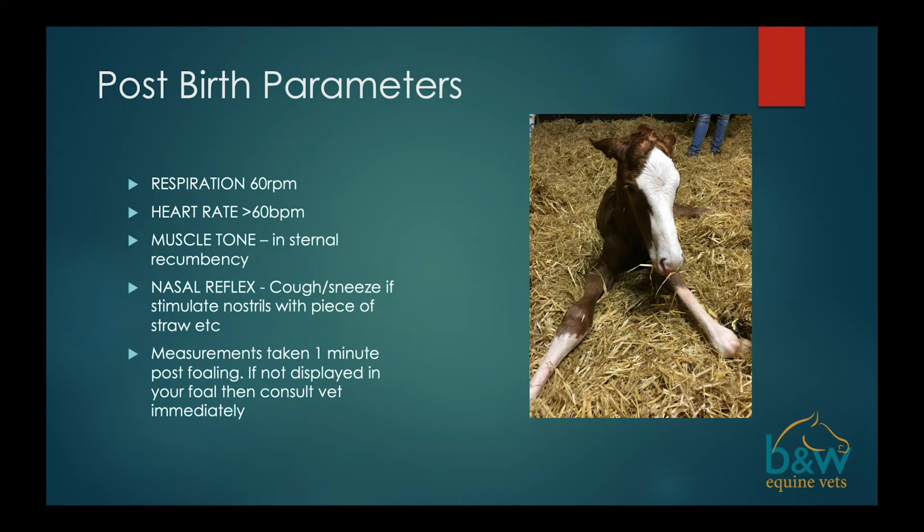Then you can look at their muscle tone as well. They should be in sternal recumbency. They should be able to support themselves, and right themselves into that posture. The other thing you can check is a nasal reflex. They cough or sneeze if you stimulate the nostrils with a piece of straw. So that's another thing you can do to check its reflexes. If you take these measurements within a minute post-foaling, and your foal shows any differences, then you can consult your vet immediately. These are the post-birth parameters, so as soon as they arrive, this is what they should have. Like I said, these animals are ready to go, and they're very aware of their surroundings very quickly.